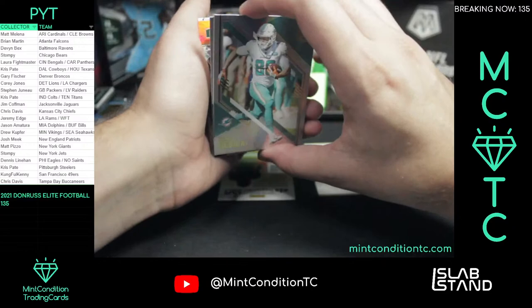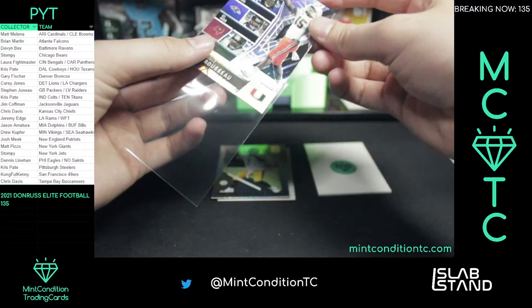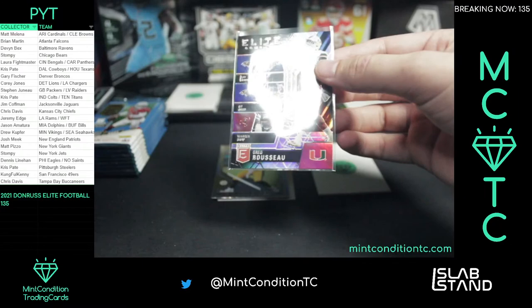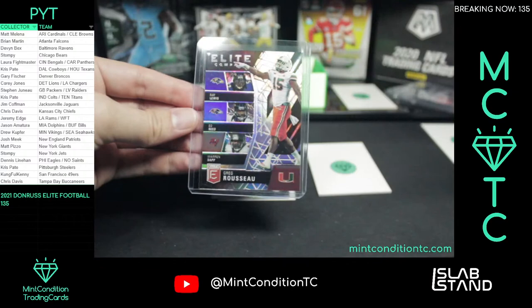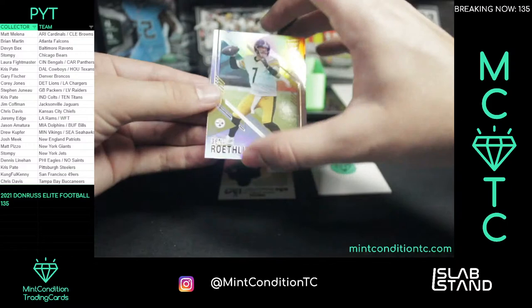Mike Gesicki, Aaron Jones. Here's an elite company from the U. There we go. So Greg Russo going to Buffalo. So that'll go to Axe. That'll go to Jason. That's a dope PC card for Jason. From the area, check him out. The U, Greg Russo, and then all his people from the U in the past. Ray Lewis, Ed Reed, Warren Sapp. That's a super dope PC card. Big Ben. Then on the back, we got Daniel Jones.